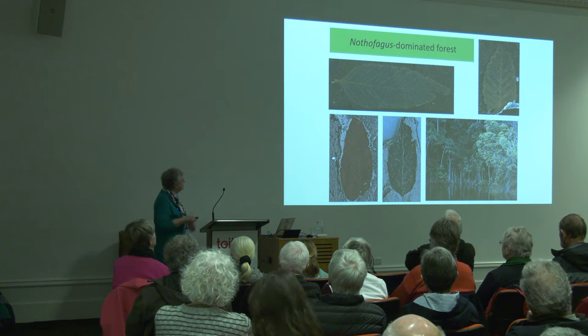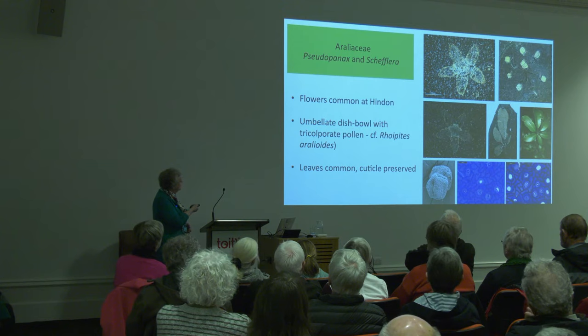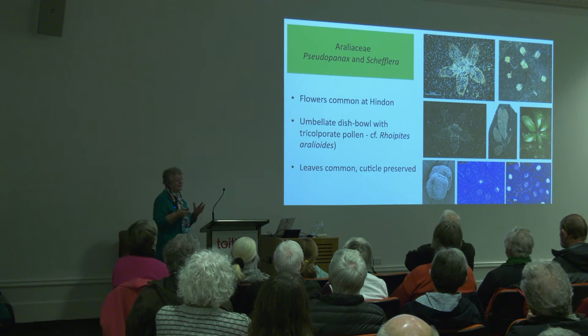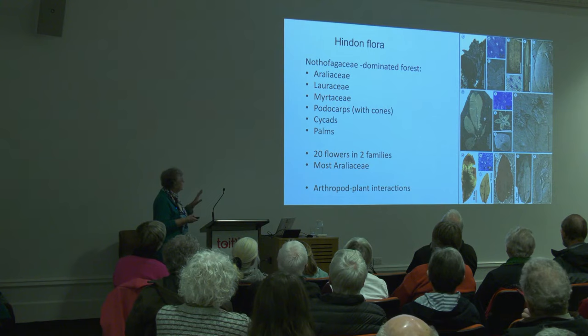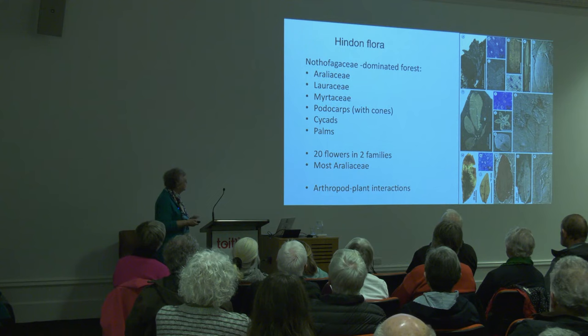But one of the nice things about Hindon is that every time we go there, we find these little yellow flowers, which turn out to be Pseudopanax, or maybe Schefflera, five finger, I think it is. And they've got cuticle and they've got pollen and so on. So the Hindon flora is interesting: it's got cycads and palms and lots of different flowers, but different from the ones at Foulden.